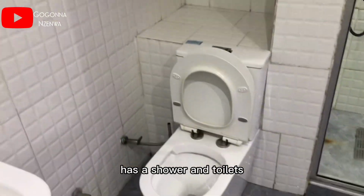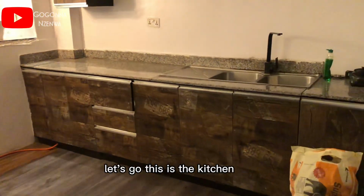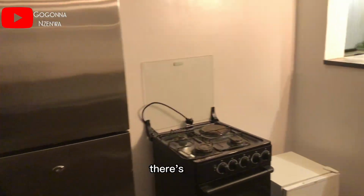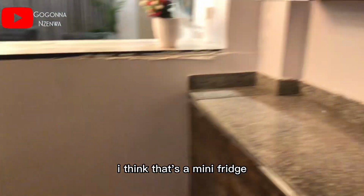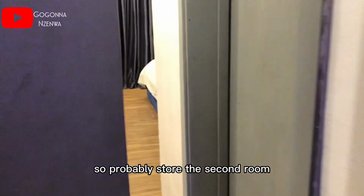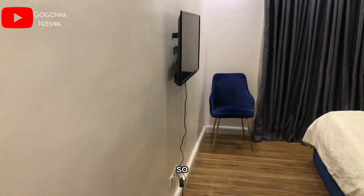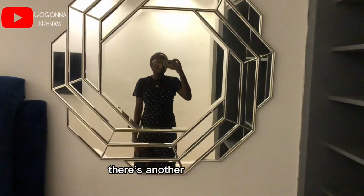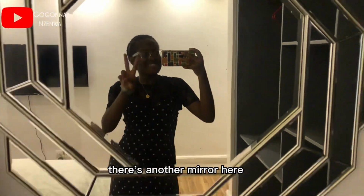Oh, nice. So here's the bathroom, it has a shower and toilet. This is the kitchen area. There's a fridge, there's a gas cooker. I think that's a mini fridge. This kitchen is really nice. I think this is a store, I'm not certain. It's locked, so probably a store. The second room, so this is it. It has a chair in here, nice. There's another mirror here.